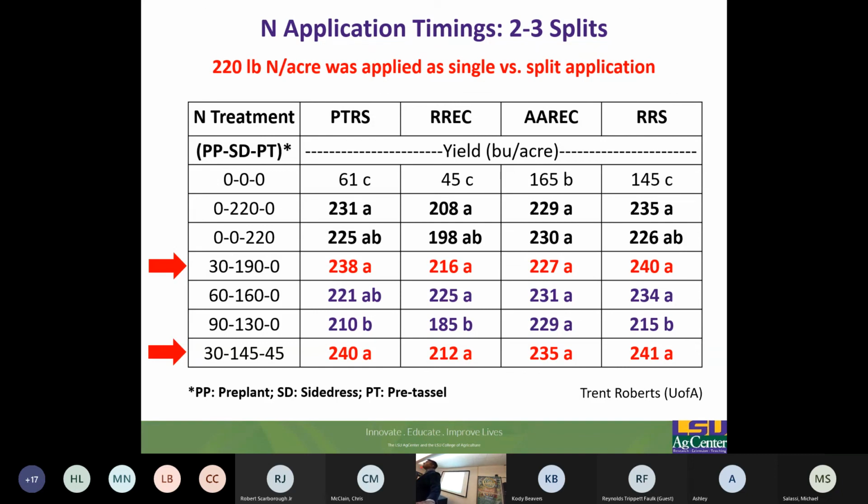How stable is fall applied P and K? Repeat the question. How stable is fall applied P and K versus spring application? Well, there is a misconception about P and K application in fall. The misconception is lots of producers think they need a wide window of time to get the P and K in place because it's all rocks. It takes time to dissolve and get available to the plant.